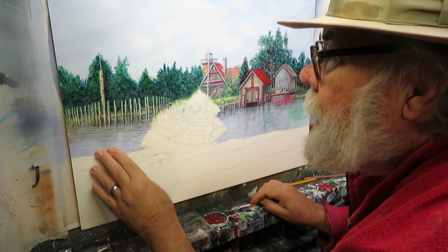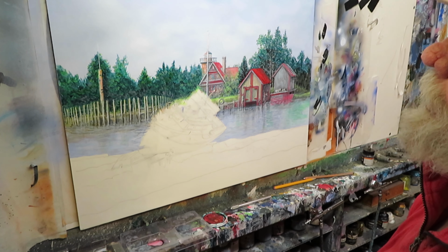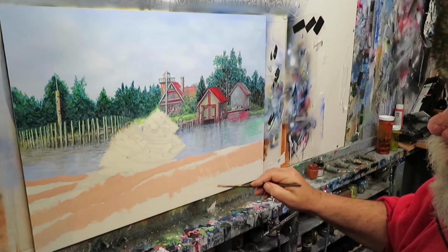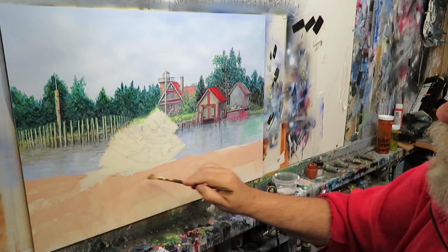That's pretty neat. I don't know, this kind of looks like a wolf sitting up here. Looks like a wolf. But anyhow, I'm liking it a lot. So, well, today I'm going to work on this foreground. Dagger brush, that is a great brush.